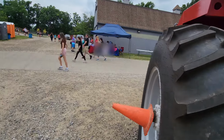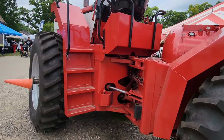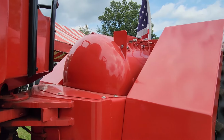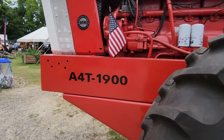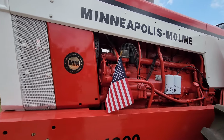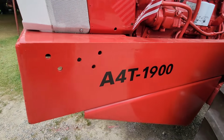Although this one, I hear, is a prototype. It is an articulating tractor, propane, big old propane tank. Look at the size of this engine. Man, I'd love to hear that run. Minneapolis Moline, A4T, 1900.